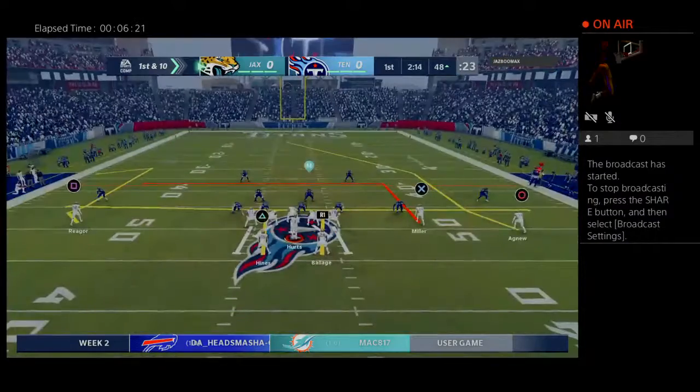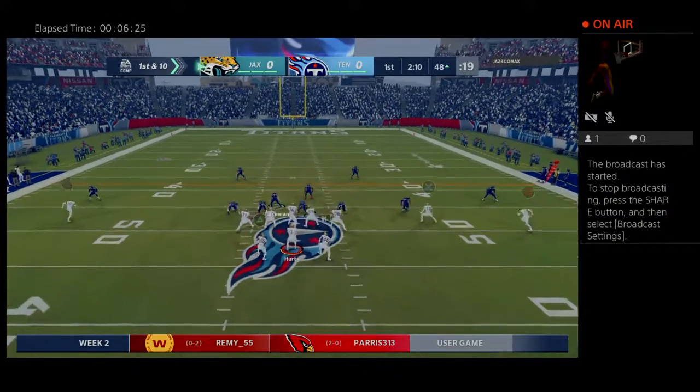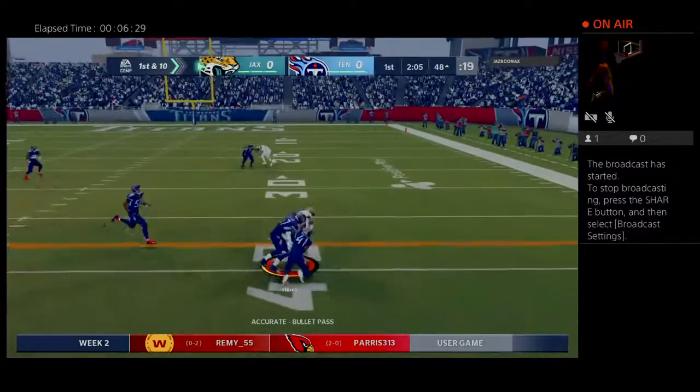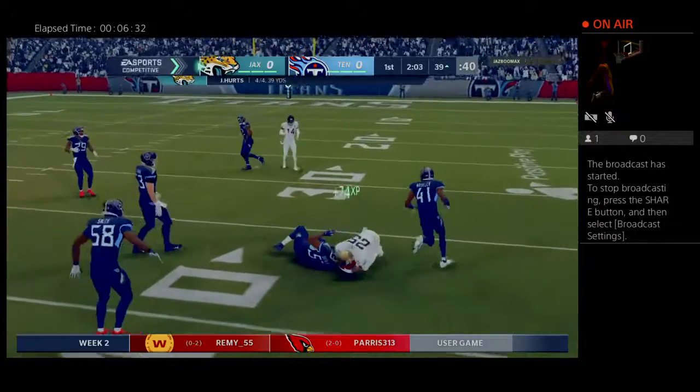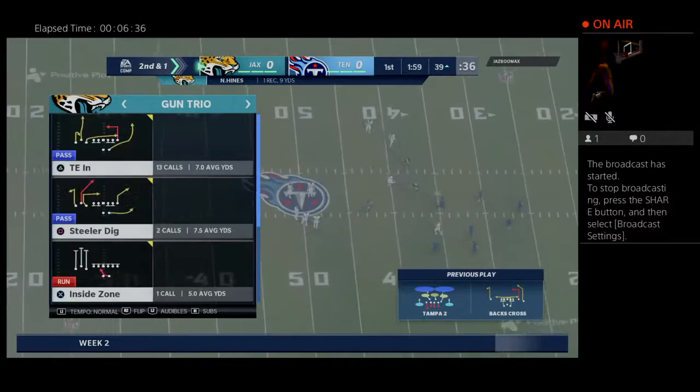So operating from Tennessee territory now. Here's first and 10 at the 48-yard line. Throwing from the gun, it's Hurts. That's complete to the running back, Nyheim Hines, and this will leave him a yard short. Nice pickup of 9 yards on first down.